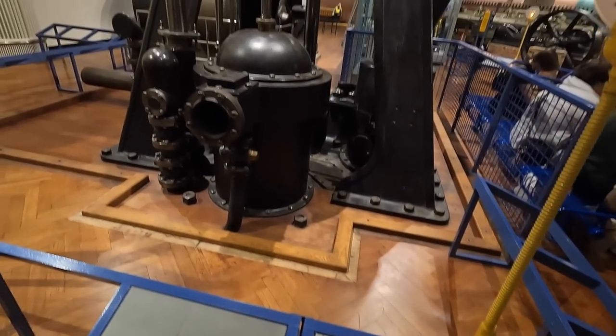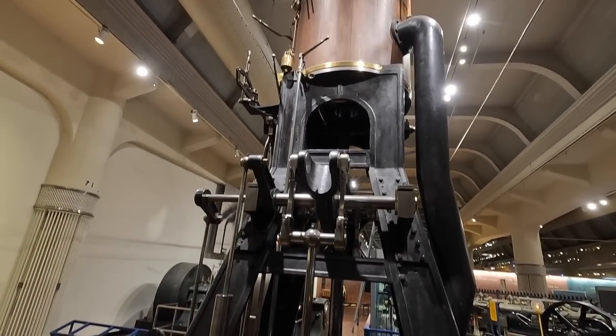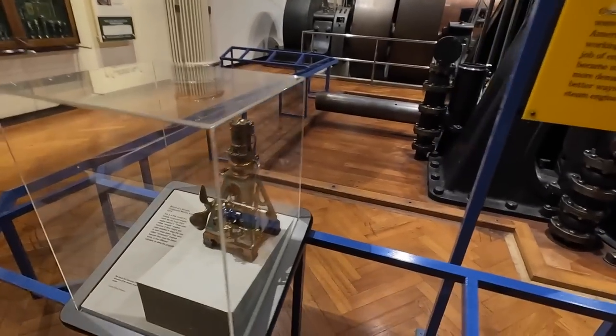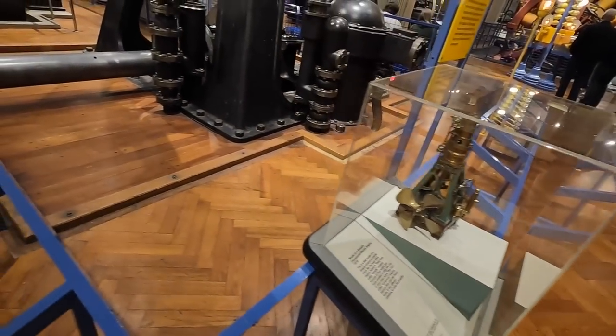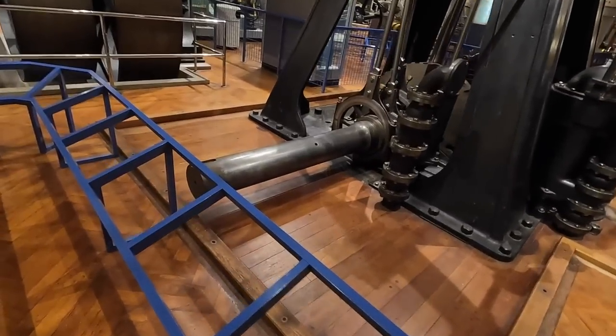So this is one of your steam engines for a ship or a boat right here, marine steam engine. I got a model of one right there. You can see the prop representing what the steam engine was used to drive. You can get it right here.